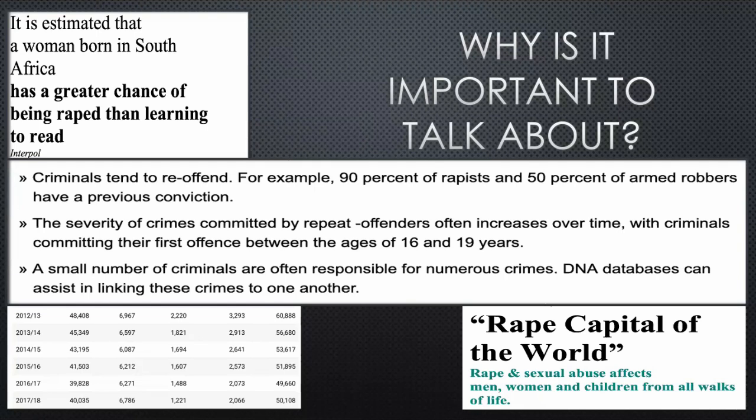So a number of criminals are often responsible for numerous crimes, and we actually have a really good DNA database in the country. So if you can take DNA and get positive samples from one person, you can actually link it to multiple cases. So you can see how important this one person sitting in front of you is.